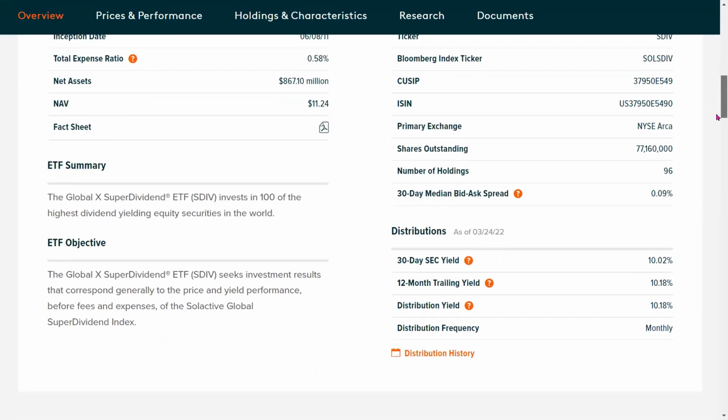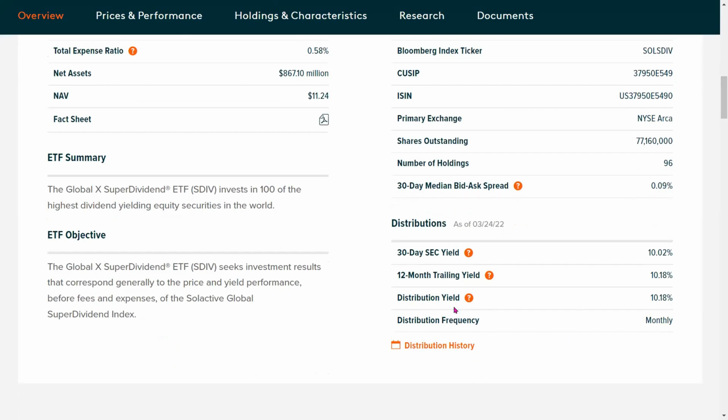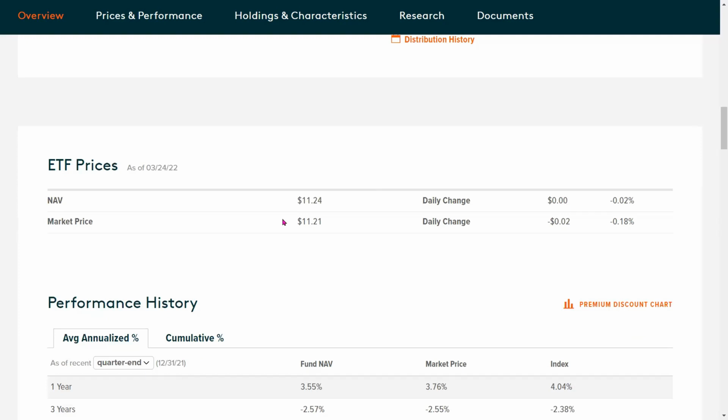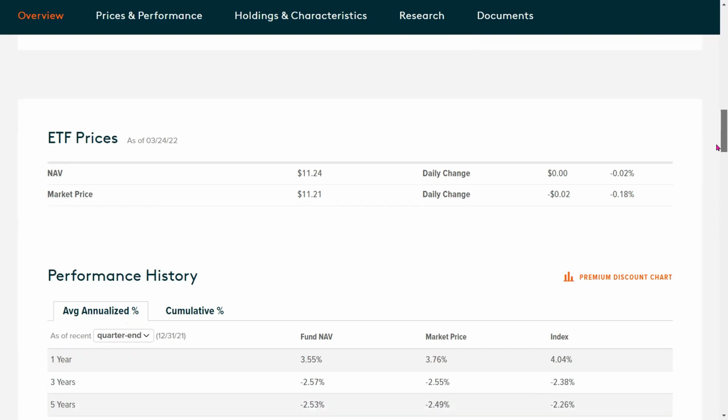In terms of the distribution yield, we're going to talk about that. The annual distribution yield for SDIV currently is at 10.18%, quite remarkable, and its distributions are paid on a monthly basis. It seeks investment results that correspond generally to the price and yield performance, before fees and expenses, of the Selective Global Super Dividend Index. Looking at the price point for this ETF, SDIV was last traded at the price of $11.21. In the last trading day, it was down by 0.18% of a share.